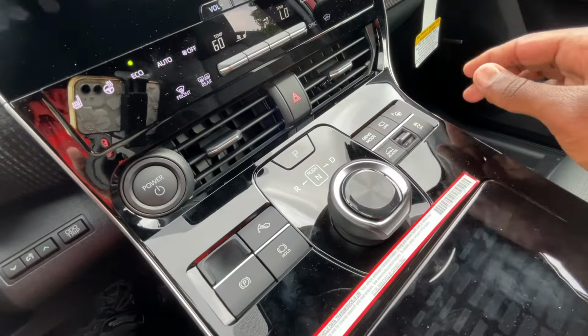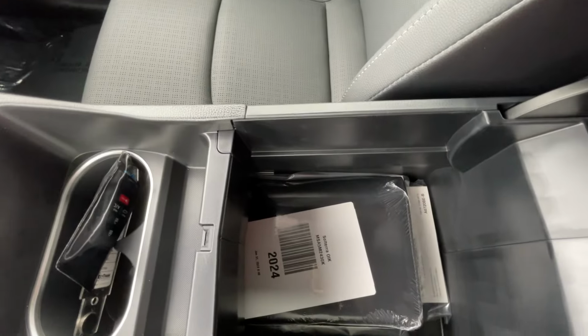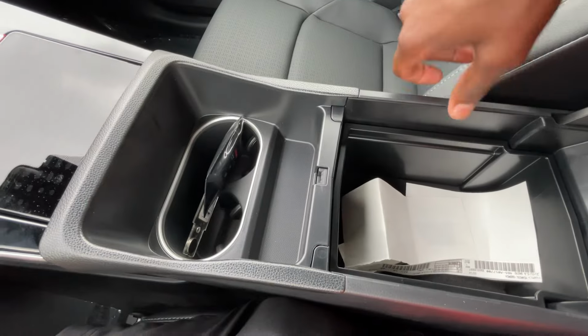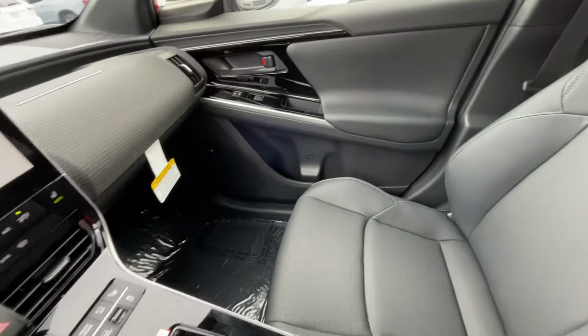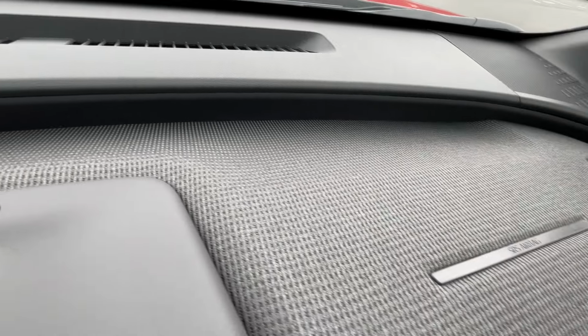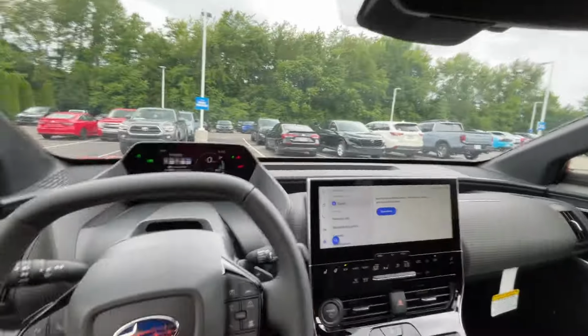Bottle holders here, center console cubby space, and I like the tray, and all the owner's manuals are in there. So it's a nice hideaway there, since it looks like we've been robbed of a glove compartment. But there's a look at the back seat from up here. Now another thing I will say is I like that you're able to kind of have storage here if you so choose. So you can kind of put papers and stuff up there if you want to.